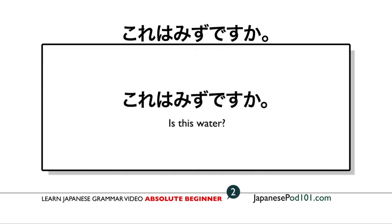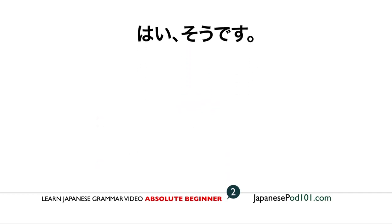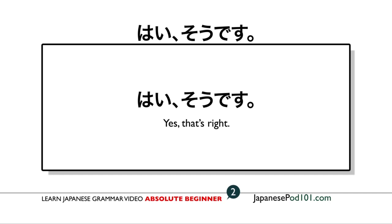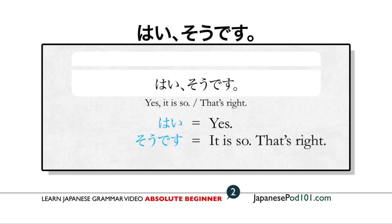これは水ですか？はい、そうです。What's the first word? はい, yes. And そうです, which literally means? It is so. That's right. That's an easy word to remember. It is so. That's probably the word you'll use the most.